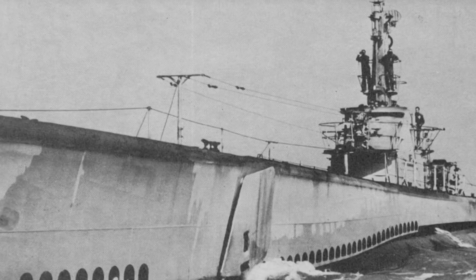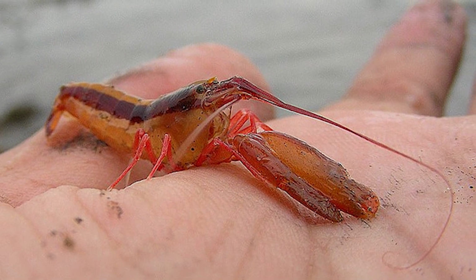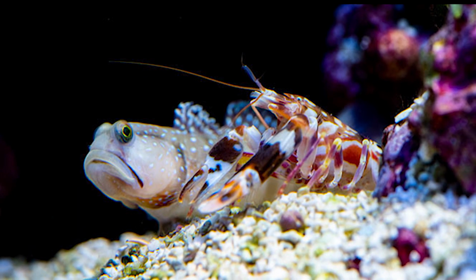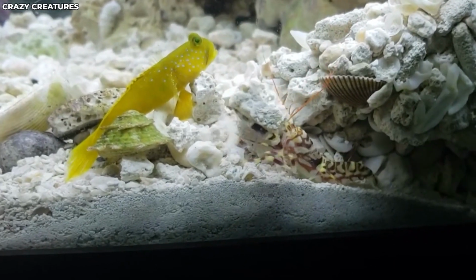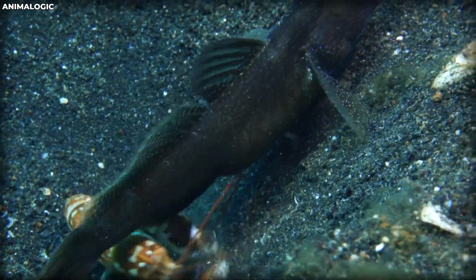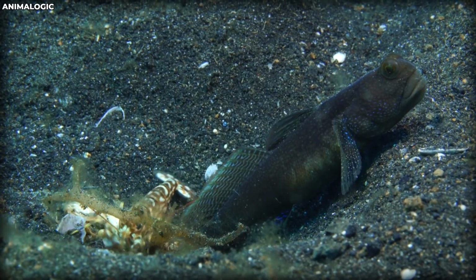These creatures are widely distributed in various marine habitats, ranging from tropical reefs to temperate coastlines. Interestingly, pistol shrimps aren't solitary hunters, even with their hunting tactics. They often form symbiotic relationships with gobies, a type of fish. The shrimp dig and maintain burrows, which provide a safe home for both the shrimp and the gobies. In return, the gobies act as watchmen for the shrimp, keeping an eye out for predators while the shrimp focus on building and maintaining their burrows.